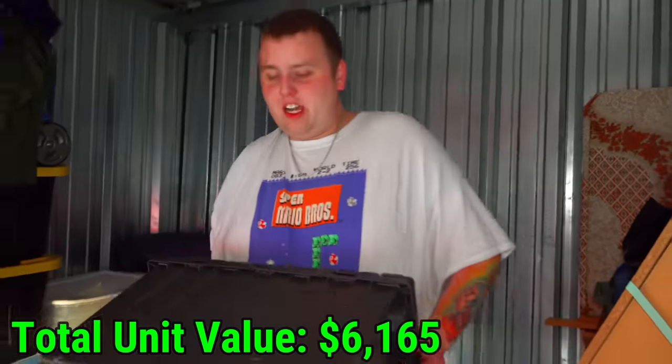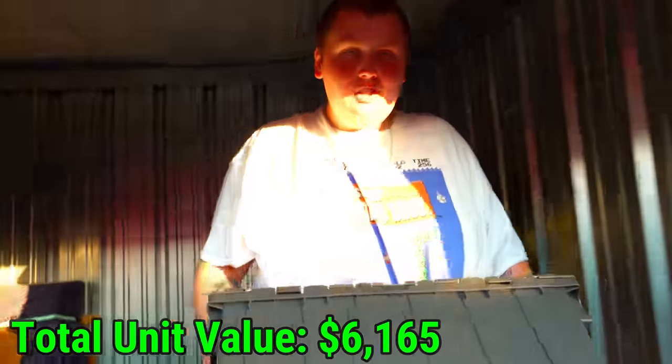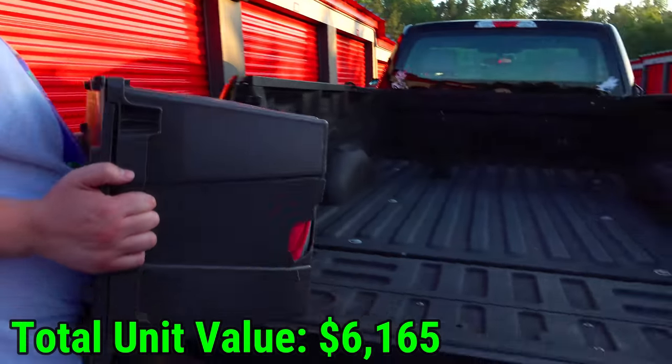This one's not really a box. It's more of like one of those store totes, I guess you call them. Let's see what's inside this guy.